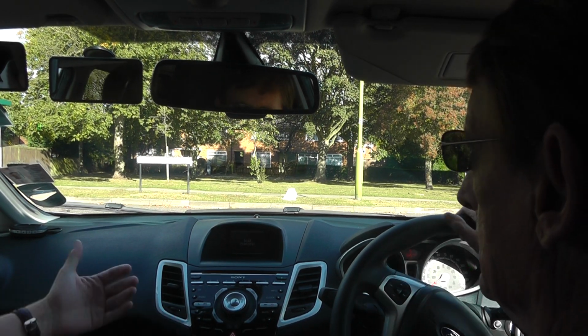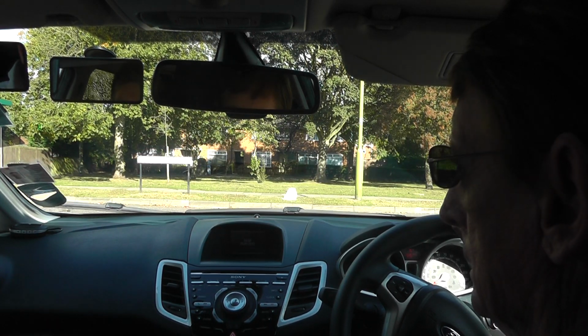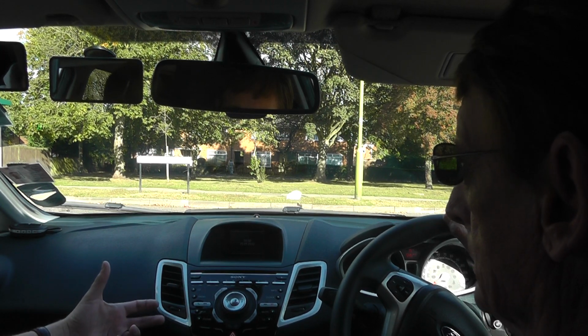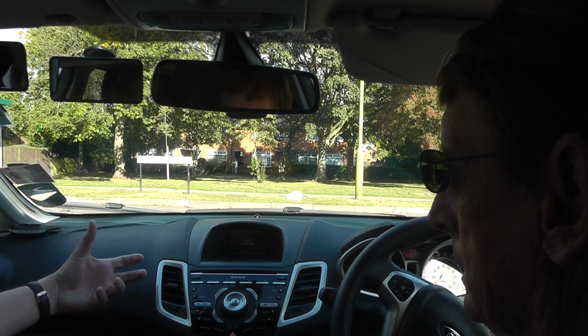Just notice you were speeding up towards the emerge there. What sort of speeds should we really be doing on approach? I thought my speed's all right. You just put the gas down a little bit, so we were speeding up towards the junction there.